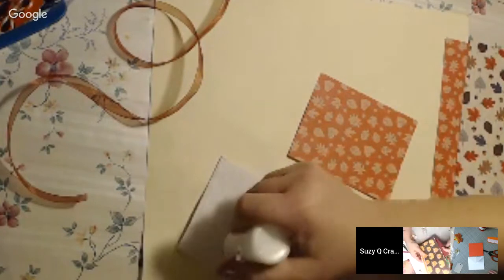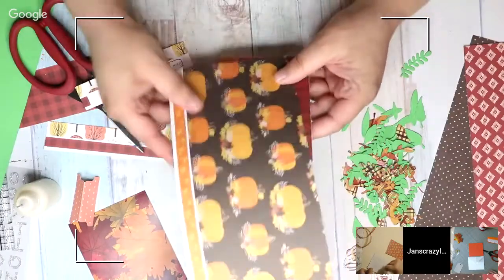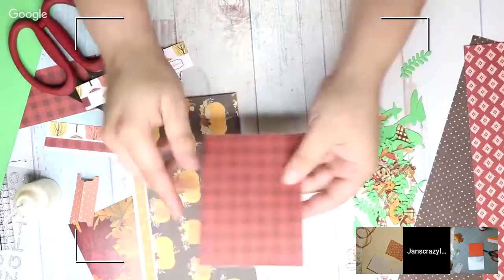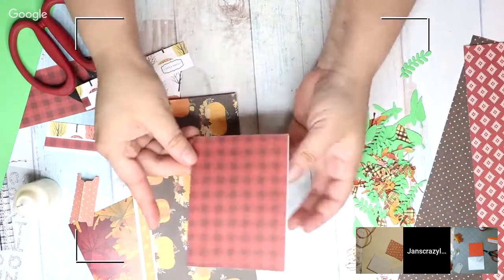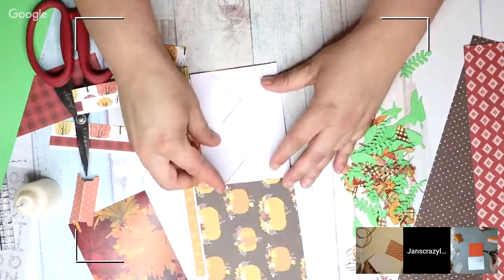And you got to put you back up. You're on Suzy still. Oh, okay. Sorry, guys. Thank you, Jamie. You're welcome. So here's the front of it. I just glued it and stuck. Sorry, you guys missed it. So I just glued my envelope down. Hey, Robert.